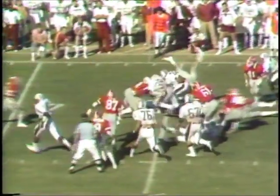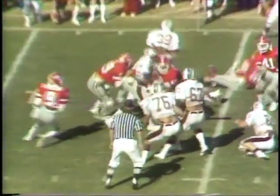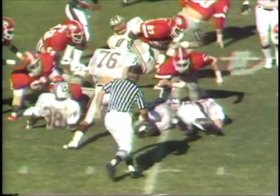He had a good opening here. He found it. He really turned it on here. Let's see when he loses the ball. There it is right there. Someone puts his helmet right on the football.